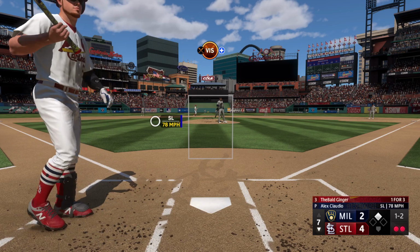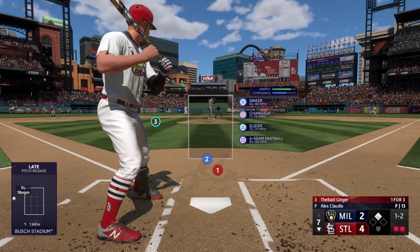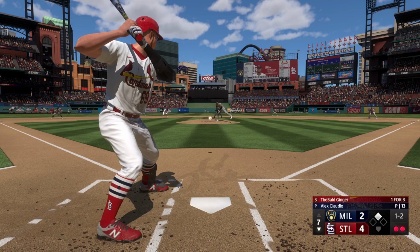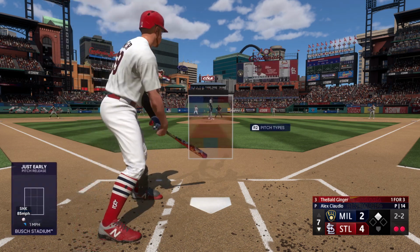And we'll take that slider inside at 78. Man, that is slow. That's ball 1 for me, though, so it's a 1-2 count. Pitch number 4 on the way. Another one misses the zone, so it's back to even at 2-2.